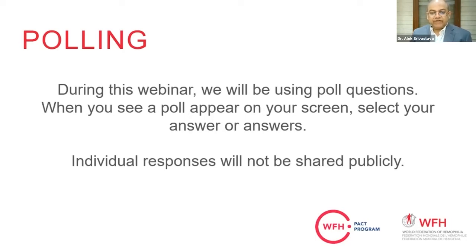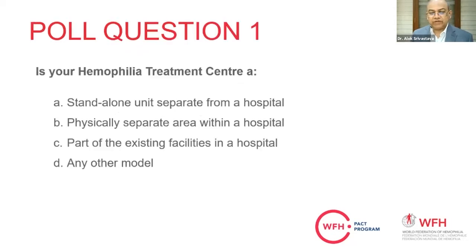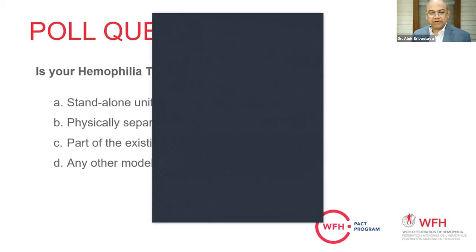So we will start with the first polling question, which asks, is your hemophilia treatment center a standalone unit separate from a hospital? Is it physically separate within a hospital, or is it integrated within the existing facilities in a hospital? Or do you have any other model? And I think your time starts now.